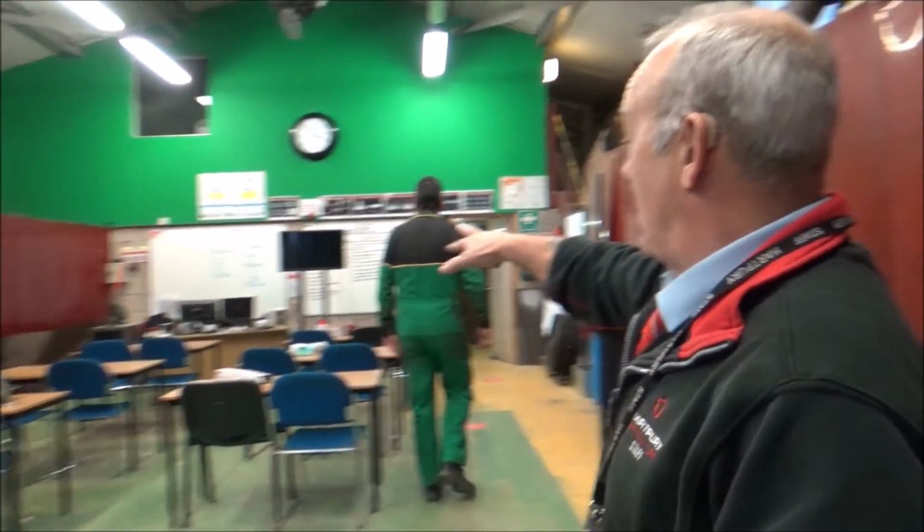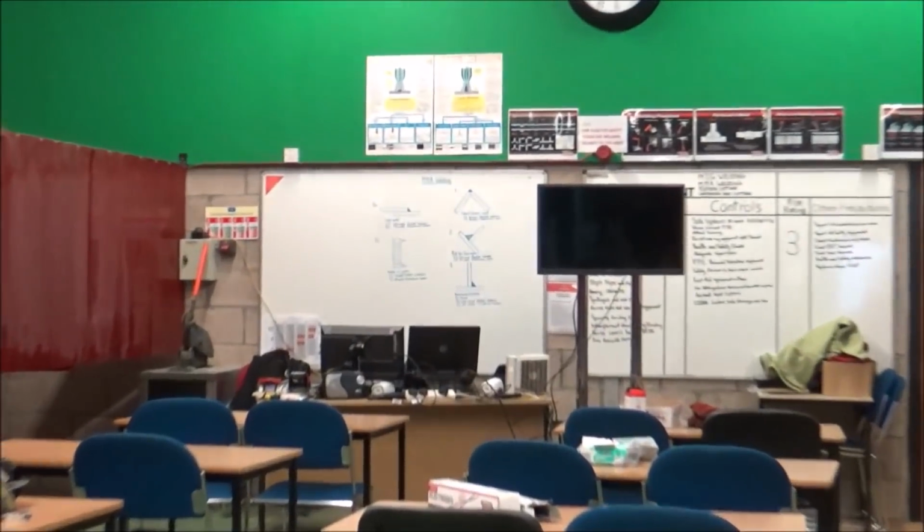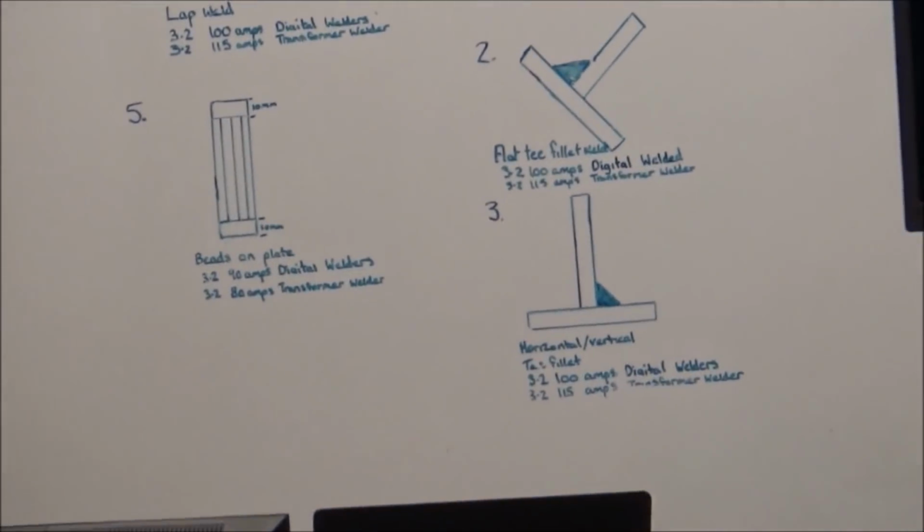Well, most of our agricultural students are first years. They do stick welding. So they are learning basic welds up on our board there. These are basic welds. They've got to do 5 welds, and then they've got to ask 15 questions on welding. And then my second years come and do MIG welding. So they do first year stick, and then second year do MIG welding.